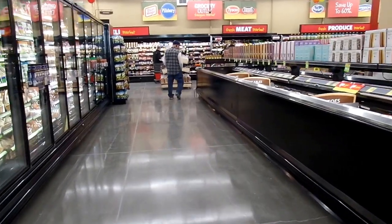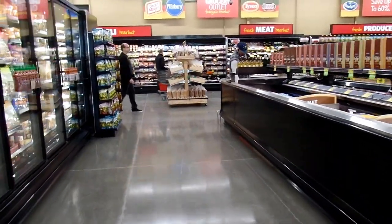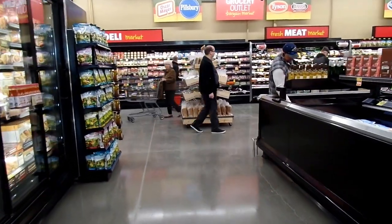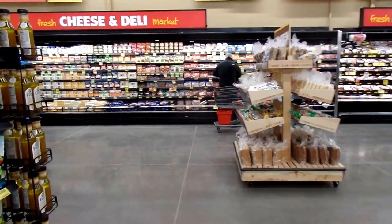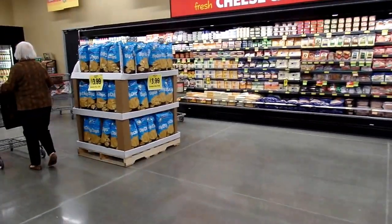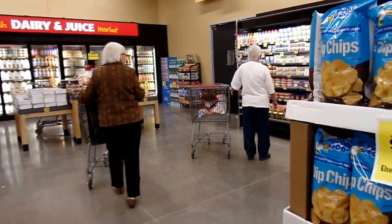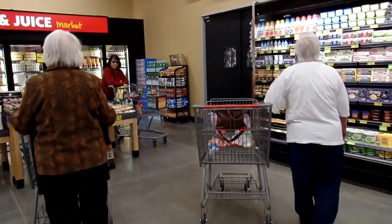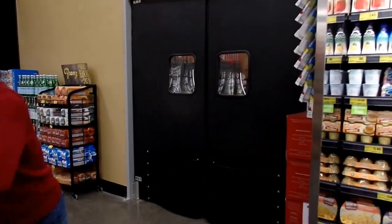Go check out the back room really quickly, Pete. The store has the energy saving daylight harvesting system with dimmable LEDs automatically dimmed by a computer to save power. And we have an air handler with heat reclaim that uses heat off of the refrigeration system, waste heat, to heat the store and also help dehumidify. We'll take a quick look at the back and show you what it's like.